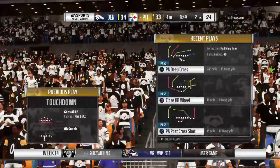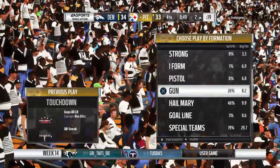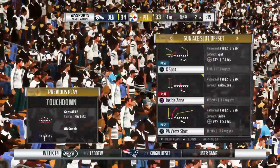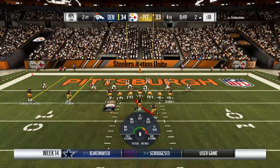Now what do you do? Conservative and just tie it up? No, I think you put your practice into game situation. Go as fast as possible. You already have your play call ready to go. Go for 2 and decide it right now. So a big play now as the Steelers will go for 2.